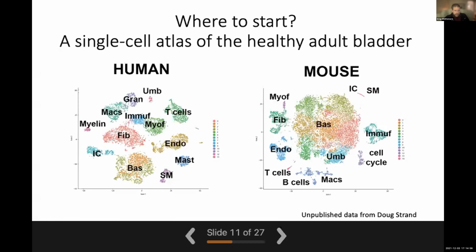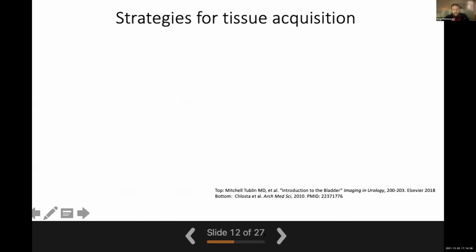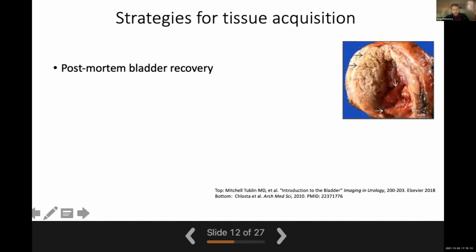So given that we have control tissue, what's the next step? Well, we need to acquire diseased bladder tissue. And the question here is really, how do you go about doing that? We can do postmortem bladder recovery like we've done for the healthy bladders, but there are some pitfalls here.